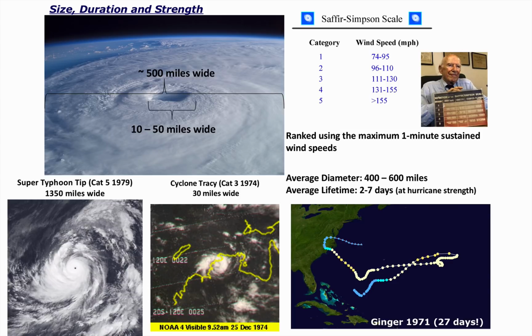How big are they? Typical diameter, let's call it around 500 miles wide. So I got this image up here, 500 miles from outside of the cloud shield from one side to the other. The eye, maybe 10 to sometimes 50 miles wide. And what was the biggest one ever? The biggest one we've ever witnessed, 1979, Super Typhoon Tip, a Category 5 typhoon, 1,350 miles across. Smallest, Cyclone Tracy, Cat 3, 1974, had all the characteristics in the southern hemisphere, just 30 miles wide. So they can be pretty large in their range, but it's the Saffir-Simpson scale that we use to rank them.